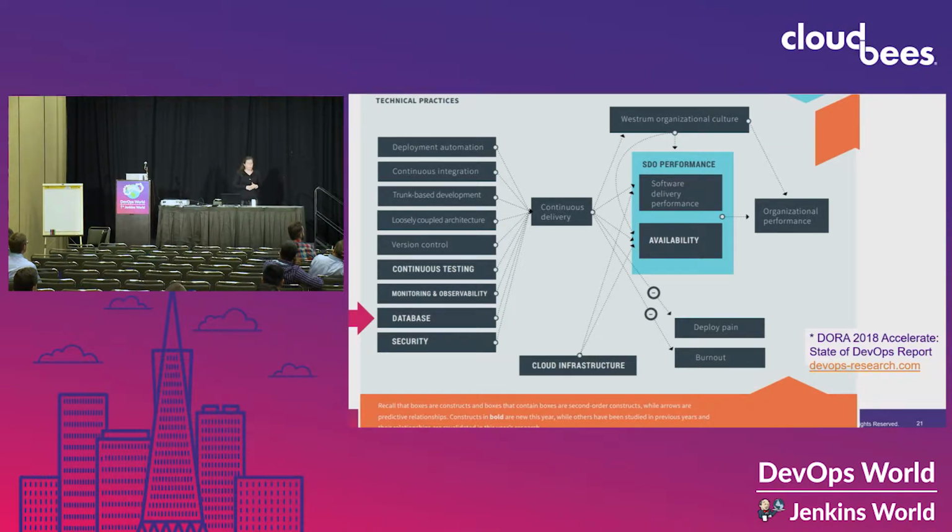What they said in the report is database changes should be scripted in version control, the same way as production application changes. It's also important that the people responsible for the database are brought into the team earlier, and having it as part of the process really increases the visibility of what changes are happening to your database. These were all things the report found contribute to continuous delivery and better organizational outcomes.